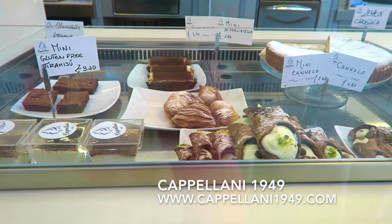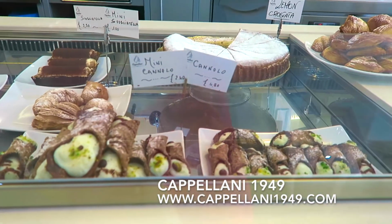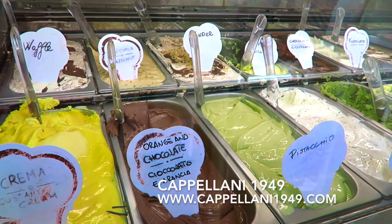As well as cakes and gelato, they also do savoury food as well, like sandwiches and stuff. And I think if they actually added some of these savoury food within the afternoon tea set, I think it'd be much better balanced, because after all those sweets can get a little bit too much. But the gelato itself was absolutely amazing.